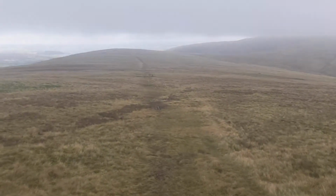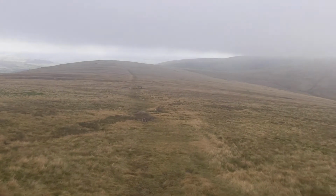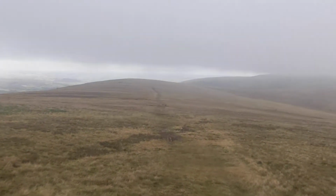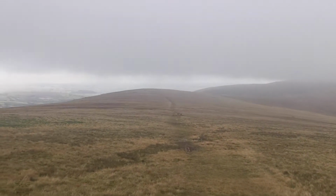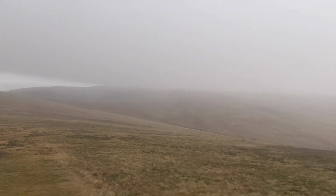Because it's still a bit windy, just the view over there, and we're going to be turning left very soon, just at the bottom of this little dip. Turn left down the side, hit the Roman road, and then turn right. Just pan around for the view.